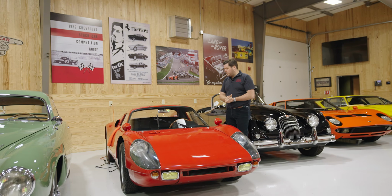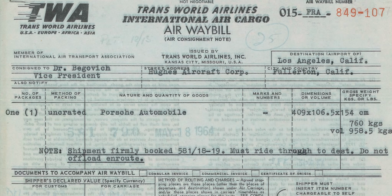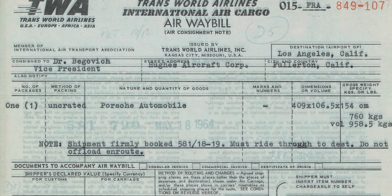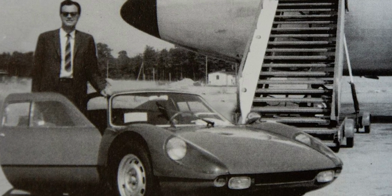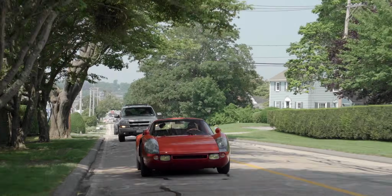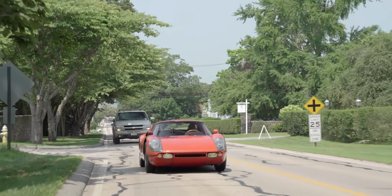And when Nick Begovich bought it, he picked it up in Germany, and it was driven in Germany sparingly. That's where most of the miles came on it. And then he flew it over to California, and it pretty much sat in its collection until we acquired it. And we've driven it sparingly, but we do drive it.